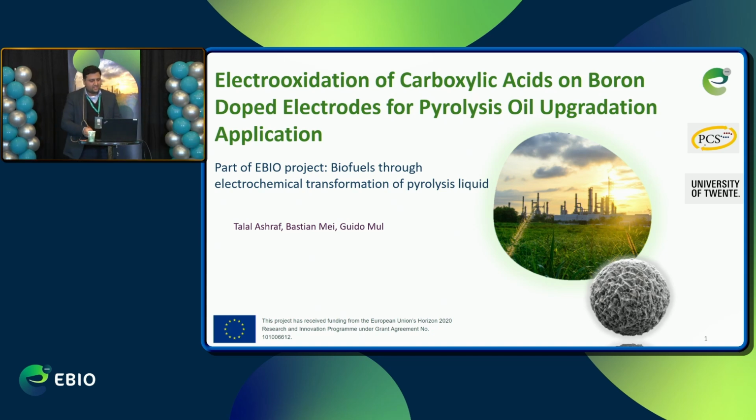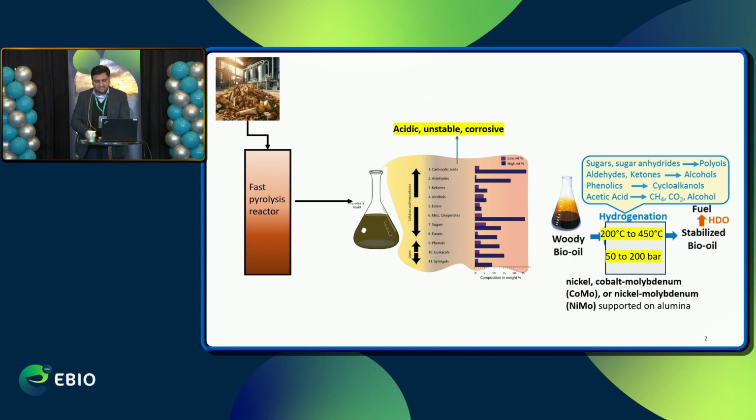For the introduction, I'm Talal, and I'm doing a PhD at the University of Twente with Professor Kihlman. Today I will talk about electrochemical decarboxylation of carboxylic acids on boron-doped diamond electrodes for pyrolysis oil application. And why are we doing this?